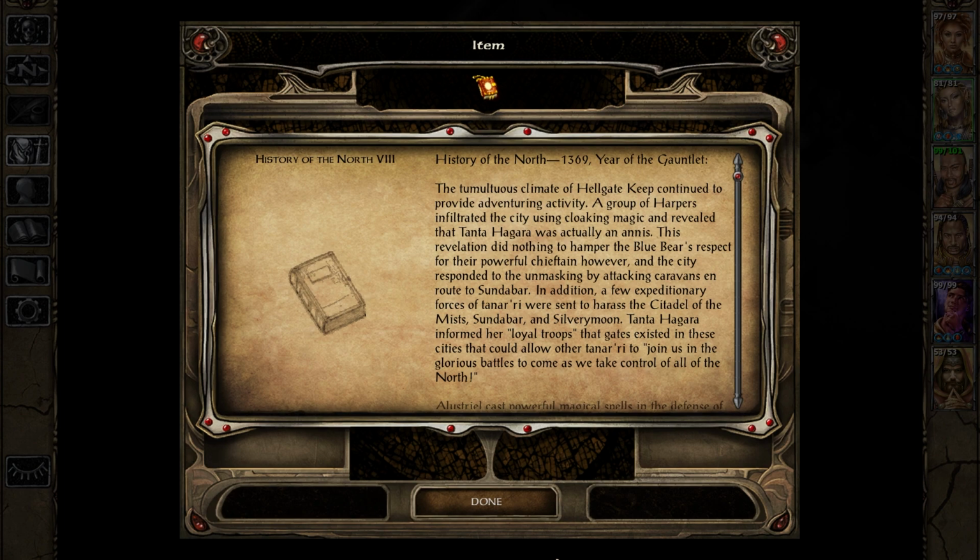Right. This revelation did nothing to hamper the Blue Bears' respect for their powerful chieftain. However, the city responded to the unmasking by attacking caravans en route to Sundabar. In addition, a few expeditionary forces of Tanarri were sent to harass the Citadel of the Mists, Sundabar, and Silvery Moon. Tanta Hagara informed her loyal troops that gates existed in these cities that could allow other Tanarri to join us in the glorious battles to come as we take control of all of the north.